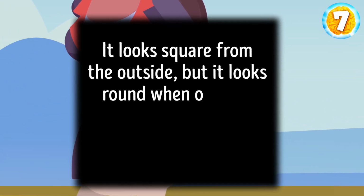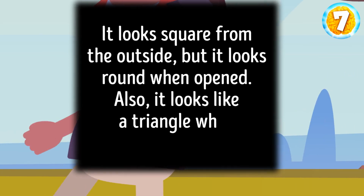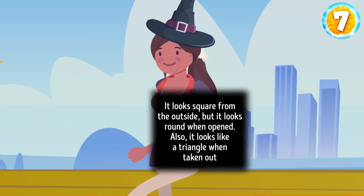It looks square from the outside, but it looks round when opened. Also, it looks like a triangle when taken out. Can you guess the name of the food?